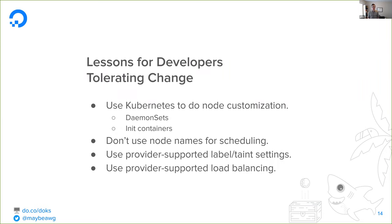Some lessons for developers here are things that will really help make your workloads more resilient to upgrades and other kinds of node replacement. So first off, if you need to customize things about a node, like the sysctl values that I mentioned, you're best to use Kubernetes primitives to do that. Two good ways to do that are either using a privileged daemon set that's going to run on every node and make the customization that you need to make, or using an init container as part of a workload that requires a customization. Either way, what you're going to end up with is something that gets scheduled by the Kubernetes scheduler on each node that needs the customization and makes that customization so that you're not doing it manually. And that way, if your node goes away or a new one gets created, it's going to get the customization you need.